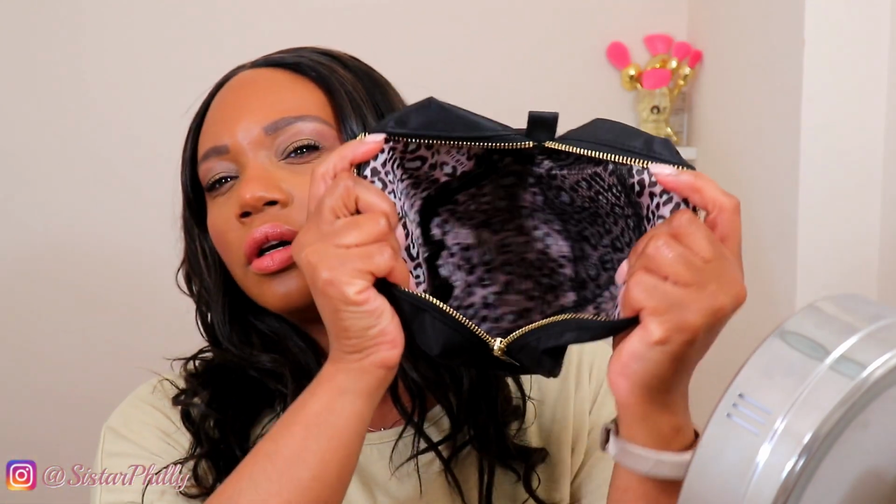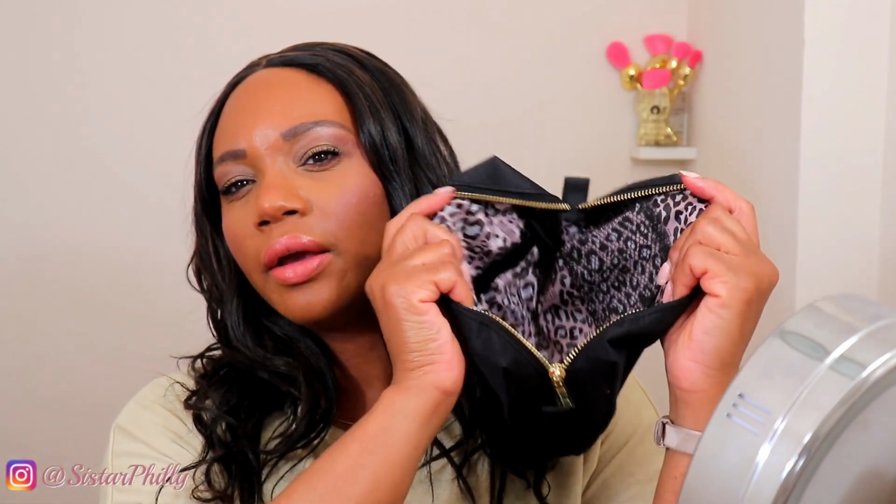But I do also want to mention that I also got this bag from Milani. So we got this and this. I don't know how much you had to spend to get these for free, but that Milani palette was $19.99. And I feel like you had to spend $15 in Milani purchases to get these for free. And this bag is actually bigger than I thought it was going to be. I feel like you can fit a good amount of stuff in this bag.